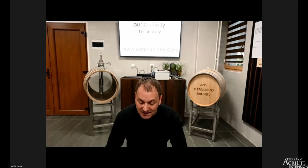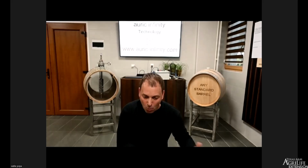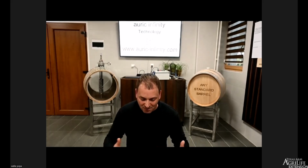But it's very intense. So intense that you literally need to blend it with another weaker wine. And what we did, we attended a fair some 10 days ago, and we transferred the stainless steel Chardonnay into a new Auric Infinity, and then the oak flavor came out even more. So if you want an oaky flavor, you can ferment in one, transfer it into another one, and then you can have this oaky flavor in quite a short period of time.